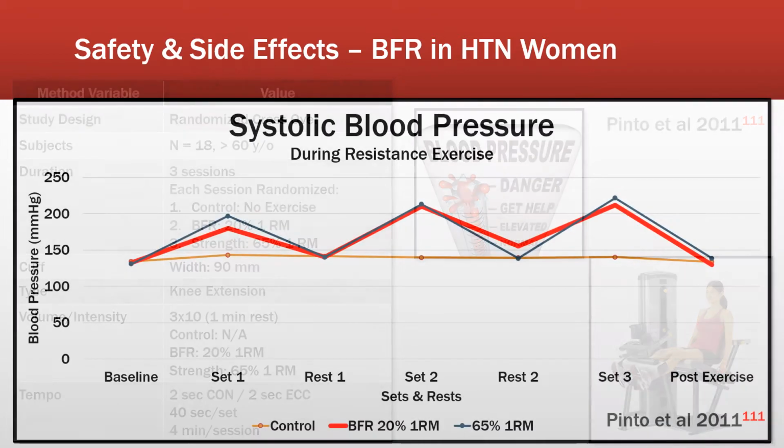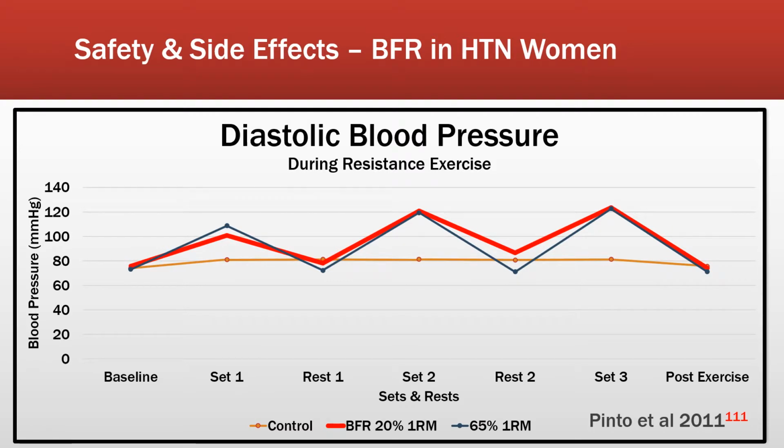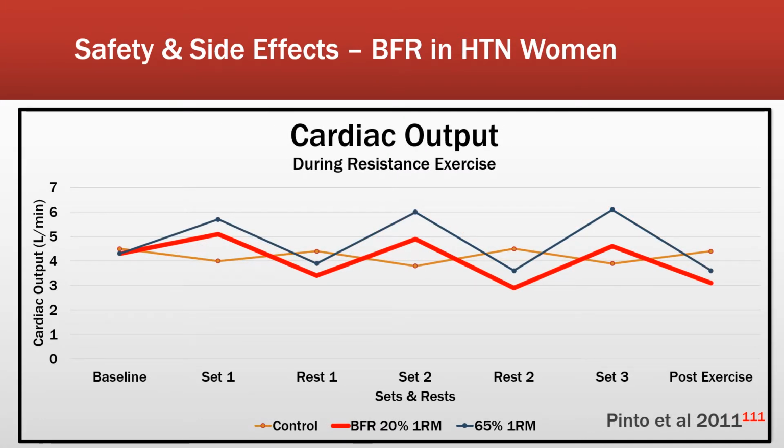So let us go ahead and compare. If you're looking at the systolic blood pressure, which is on the y-axis, and across the x-axis you have set 1, set 2, set 3, as well as the rests in between, you can see that the blood flow restriction training followed right in line with that of the relatively high intensity, or 65% 1 RM strength scenario. The diastolic pressure was also consistent with that of the high intensity training. And when you're looking at our overall cardiac output, there was an actual dip relative to the high intensity group, suggesting that given the one pilot study that has been done with BFR in the setting of hypertension, it is indeed safe for cardiac output as well as the blood pressure.